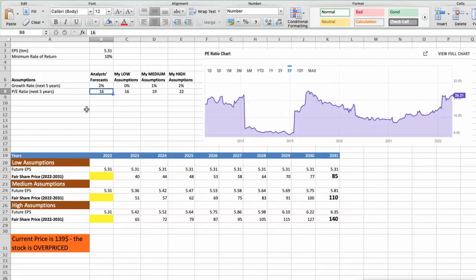Smuckers will have bad performance in the next 5 years, and we will use the following parameters in our calculation. Future growth rate would be low, 0%. Future P/E would be low, 16. In this case, the fair value of the stock today would be $36.